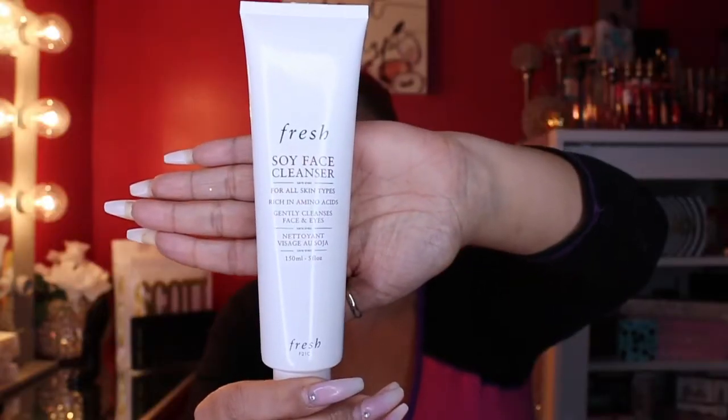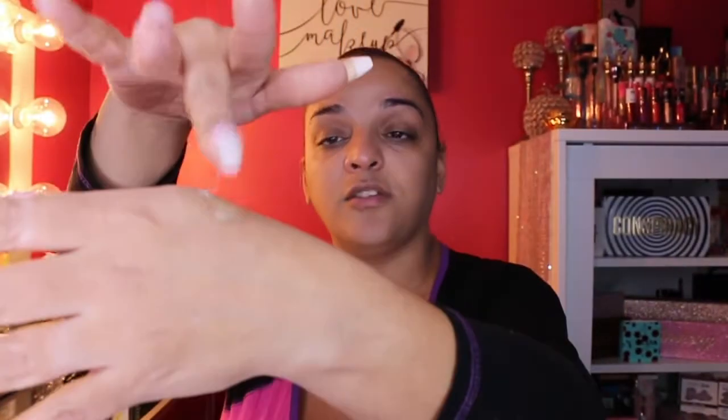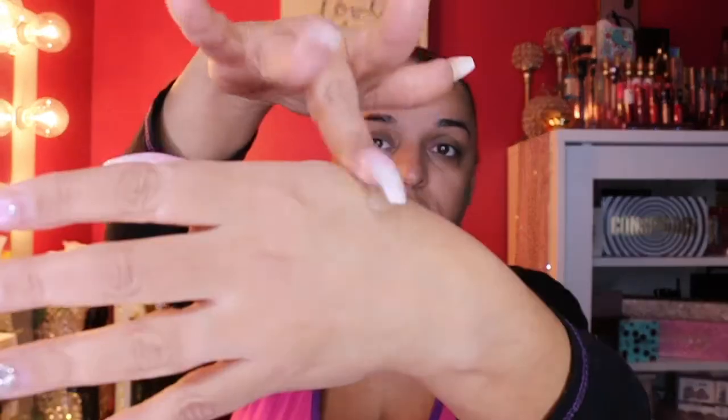Alright, so I'm going to go ahead and use the Fresh Soy Face Cleanser. This is good for all skin types and it contains amino acids. It's a gentle cleanser for the face and the eye. Let me show you what it looks like first of all. Soap. Basically, it looks like soap. I don't know if you can see that.